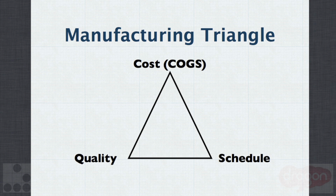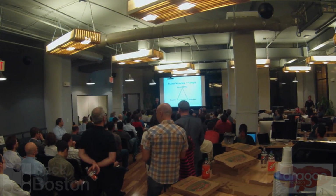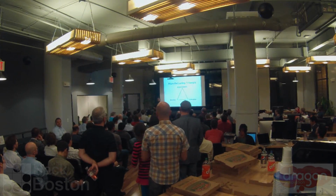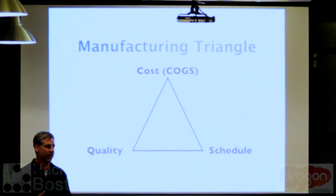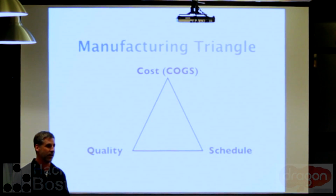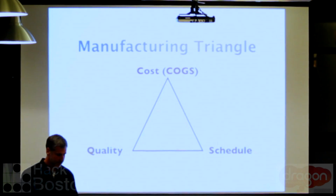The manufacturing triangle. There's basically three things to consider: the cost of goods sold, the quality, and the schedule. And the old joke is, you can pick two of the three, but you can't have all of them. In practice, it's really a matter of finding the right balance. So if you're building a medical device, you probably care a lot more about quality and a little bit less about cost. If you're building a consumer electronic product, you probably care a lot about all of them. But the challenge is finding that balance.